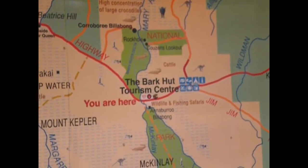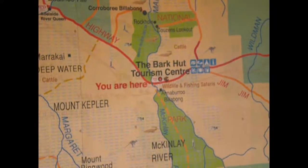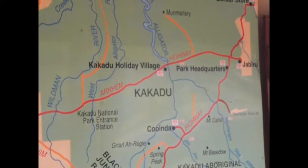Welcome guests from other resorts for a one-day tour of Kakadu National Park. The first stop, the Bark Hut Tourism Centre, on our way to Kakadu National Park.